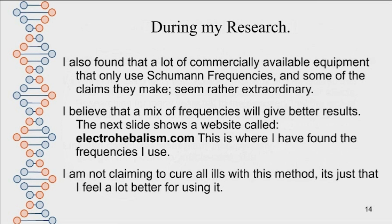During my research, I also found a lot of commercially available equipment. These only use Schumann frequencies, and some of the claims they make seem rather extraordinary. I believe that a mix of frequencies will give better results, from practice on myself as well. The next slide shows a website called Electro-Herbalism.com. This is where I found the frequencies that I personally use. I'm not claiming to cure all ills with this method. It's just that I feel a lot better using it.